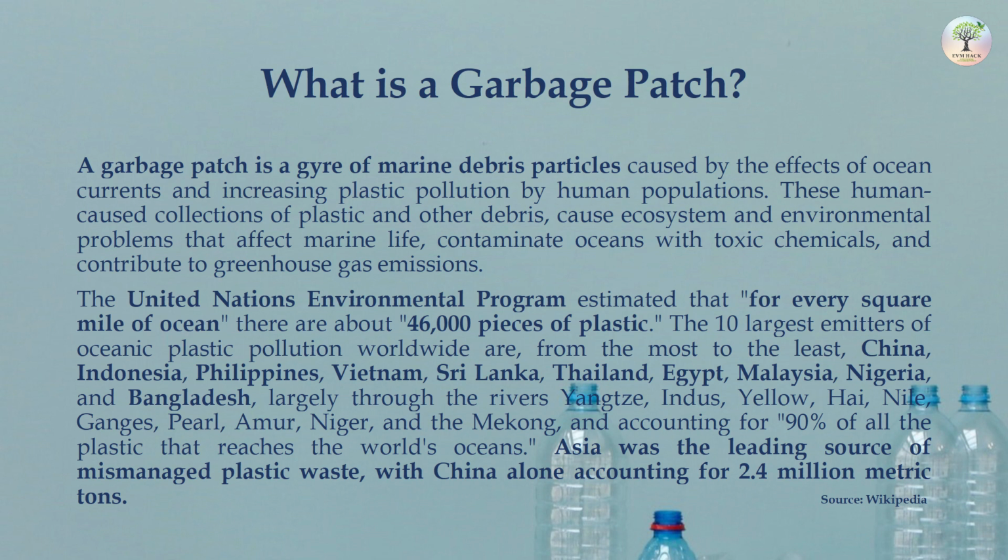The United Nations Environment Programme estimated that for every square mile of ocean there are about 46,000 pieces of plastic. The 10 largest emitters of oceanic plastic pollution worldwide are, from the most to the least, China, Indonesia, Philippines, Vietnam, Sri Lanka, Thailand, Egypt, Malaysia, Nigeria, and Bangladesh, largely through the rivers Yangtze, Indus, Yellow, Hai, Nile, Ganges, Pearl, Amur, Niger, and the Mekong, and accounting for 90% of all the plastic that reaches the world's oceans. Asia was the leading source of mismanaged plastic waste, with China alone accounting for 2.4 million metric tons.